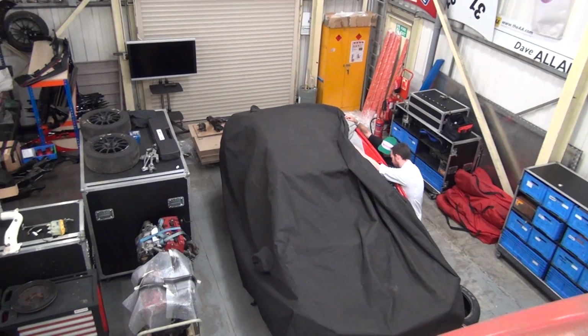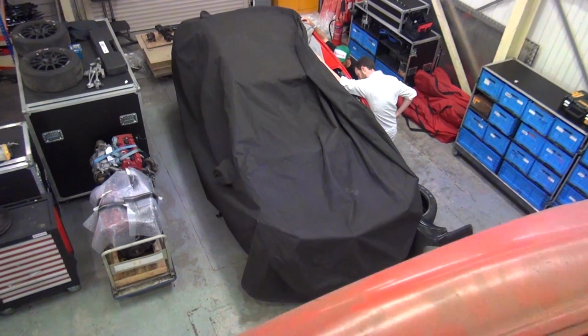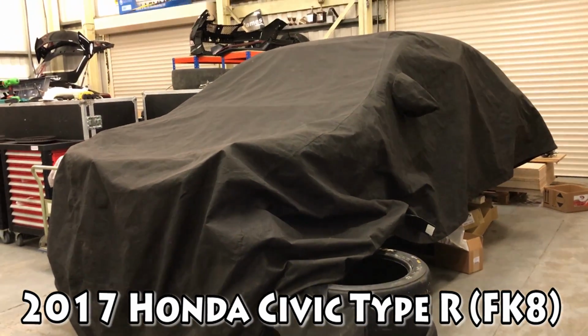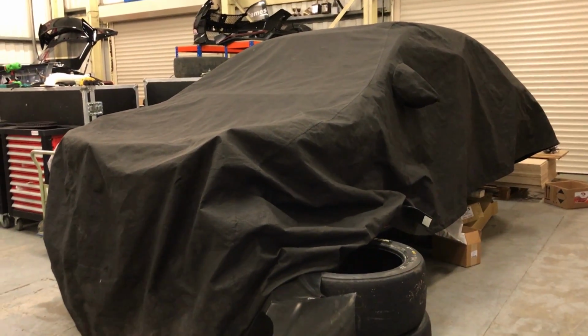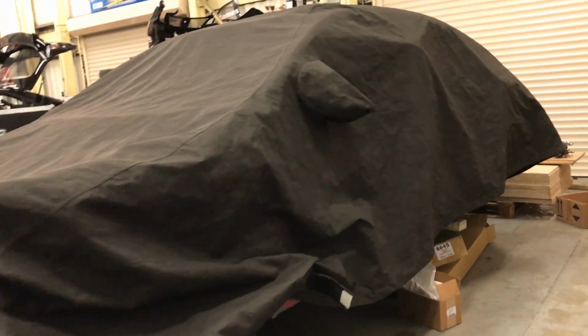This is what you told me is your new prototype? Yes, our new toy. So this is the FK8 underneath there. Fully painted, roll cage, some of the systems are already into the car. So you guys know the FK8 is the new Type R, the one that the US is going to get and Europe's going to get, the first Type R the US is ever going to get. So you guys are going to do a new race car, and this is going to be it. And we can't see any of it except for that little tiny piece right underneath it.